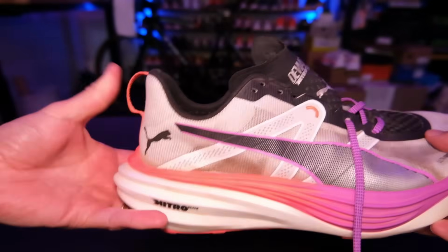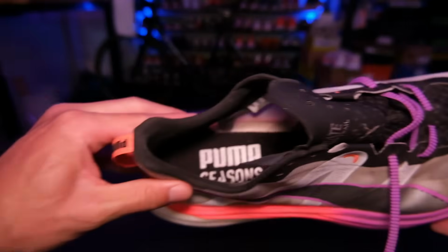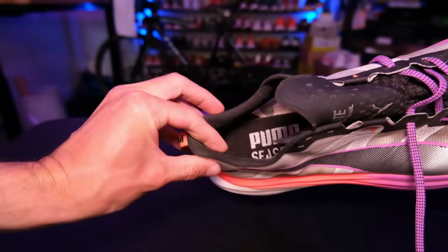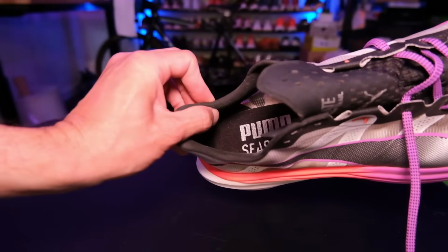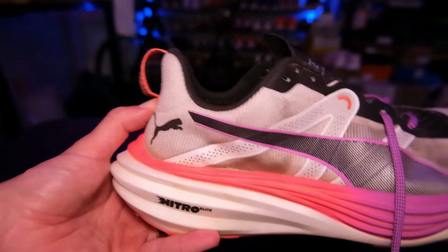What else? Oh, the ankle collar has a very thin amount of padding going around the side. And then the heel cup does have, I think there is something in there towards the bottom. Absolutely. It's pretty hard. Pretty structured. But only in the bottom half. It's got a little bit of flex at the top.